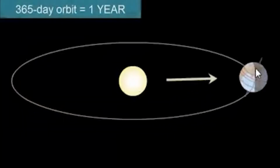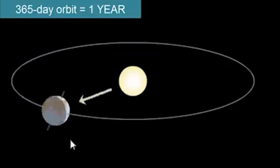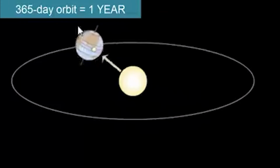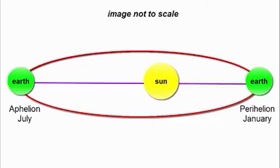During Earth's orbit around the Sun, it follows a nearly circular path, but with a small elliptical eccentricity. The Sun is not in the center of the ellipse, but one of the focal points. Bottom line, the Earth is a little closer to the Sun every January and a little further away every July.